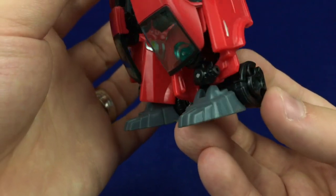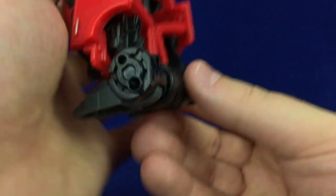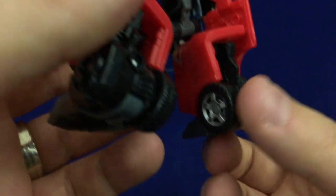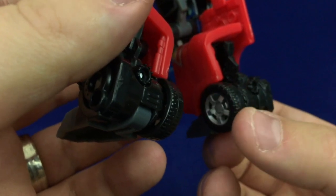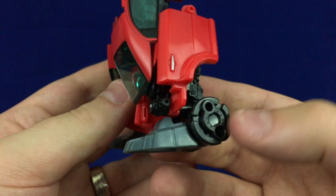And as for the details, a lot of it is not necessarily new. Like, you got the feet, which are fine, and the ankles, these actually, it's kind of cool how that works. Like, you got the wheels on the inside, which is not super great, but they kind of try to mimic that here as well.